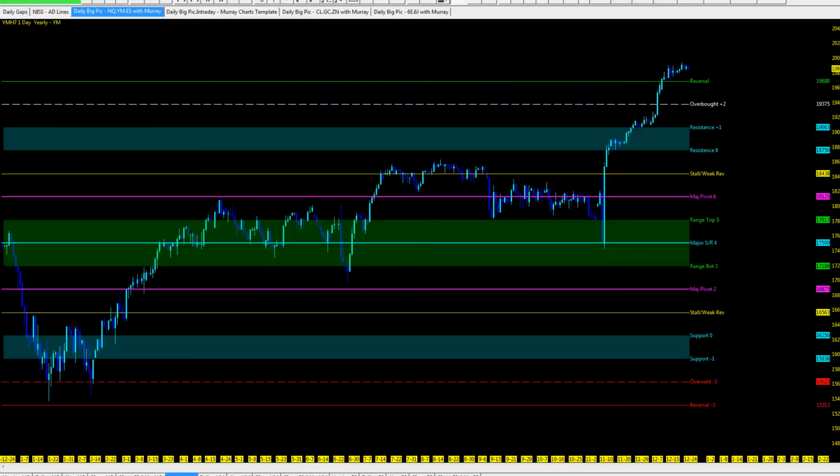All right, let's take a look at the yearly YM and where we sit. It's a similar picture, as back in January we kicked off on the oversold level. Again, these charts do change throughout the year. Right now we are at the upper extremes as we continue to push to that 20K mark. These charts can and will reset themselves as price action either pushes higher or time moves forward.